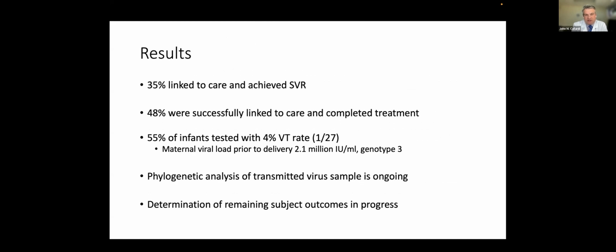So in summary, 35% were linked to care and achieved an SVR. 48% were successfully linked to care and completed treatment. 55% of the infants were tested, with a 4% vertical transmission rate. The maternal viral load prior to delivery was 2.1 million with a genotype 3, and phylogenetic analysis of this transmitted virus sample is ongoing. And determination of remaining subject outcomes is in process.